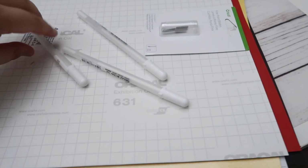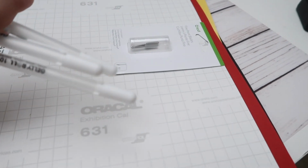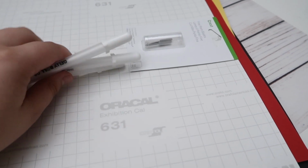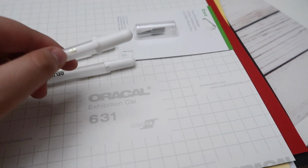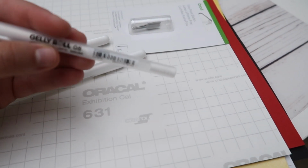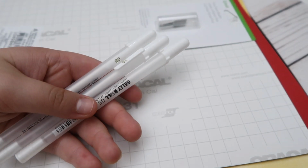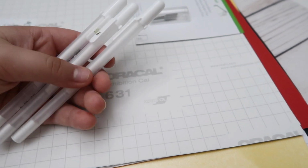Now I'll just quickly show you guys what I picked up from Michael's. First thing I picked up were these 3 Sakura Jelly Roll pens, and these are all in different sizes. You can see I got size 10, size 5, and size 8. I like that they're now clearly marked on the cap as well as on the pen itself. That's super handy, and I've been noticing that all my gel pens are running out of ink, so I think they were due for an upgrade, and it's nice to have that size variety as well.